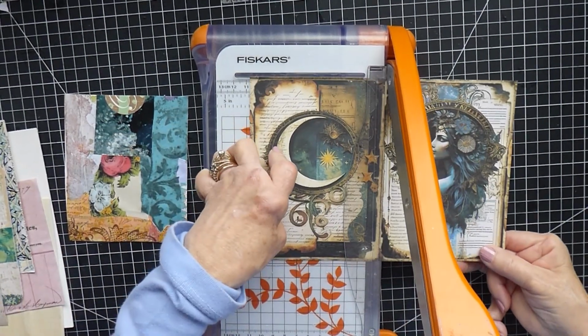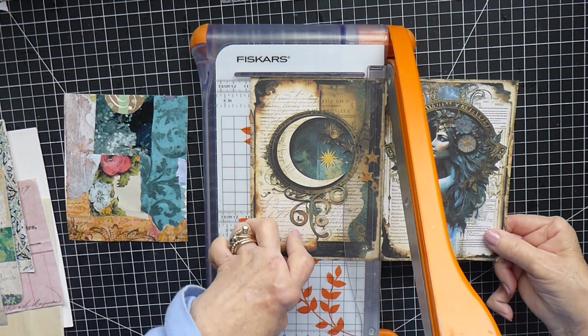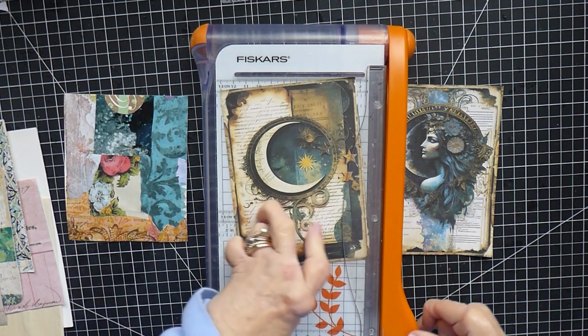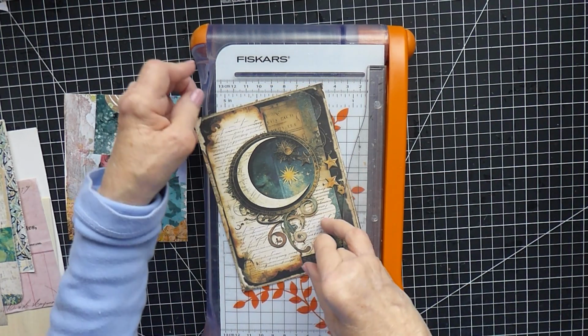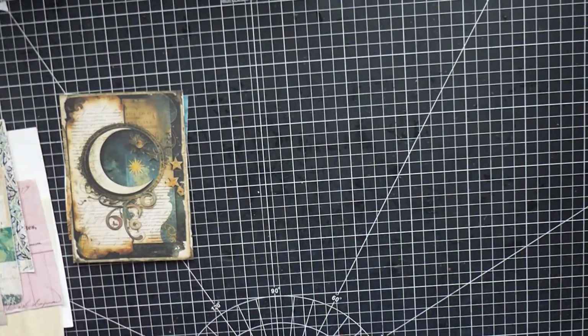So I'm just going to split these. I have no idea what these are supposed to be, but I'm taking it that they can be used pretty much for anything really, but they make a perfect journal card. But this is a little bit big.